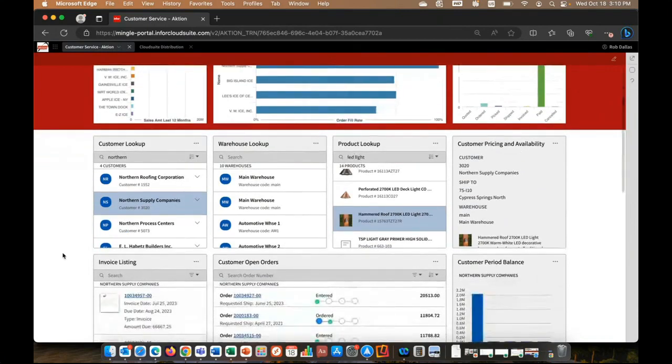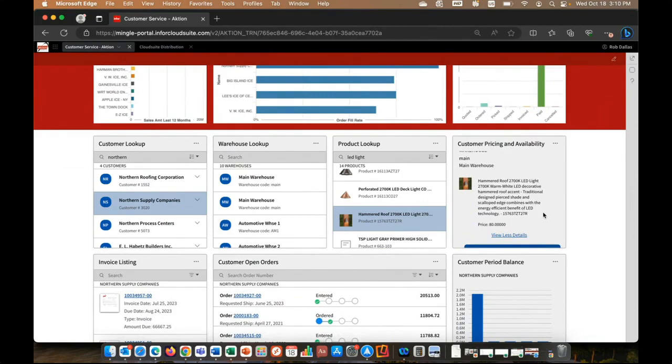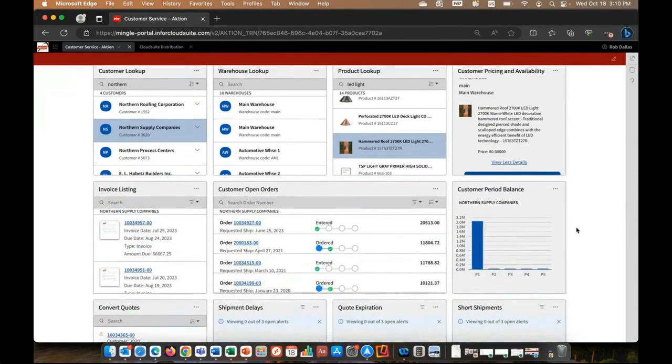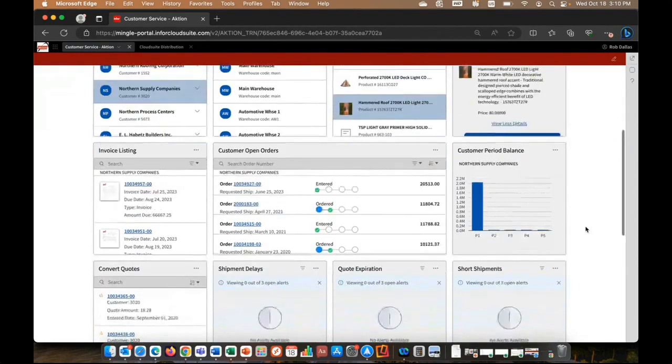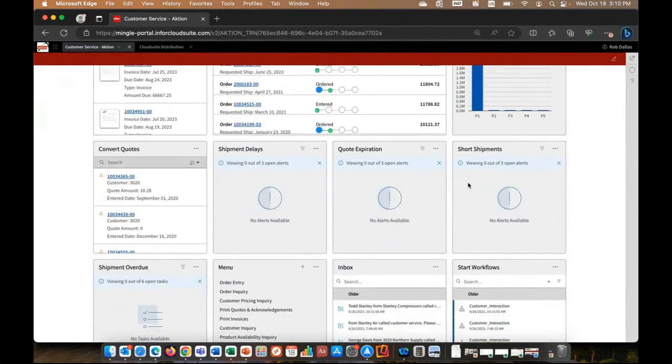I also have some of these widgets that are actually talking to CSD through APIs, so I can do processing. Notice I did a customer lookup and a product lookup. I can see customer-specific pricing right here on my homepage. Or maybe I want to see a list of their invoices, open or past, or their open orders, their AR position, quotes that they may have, any alerts that are important to my role, right?